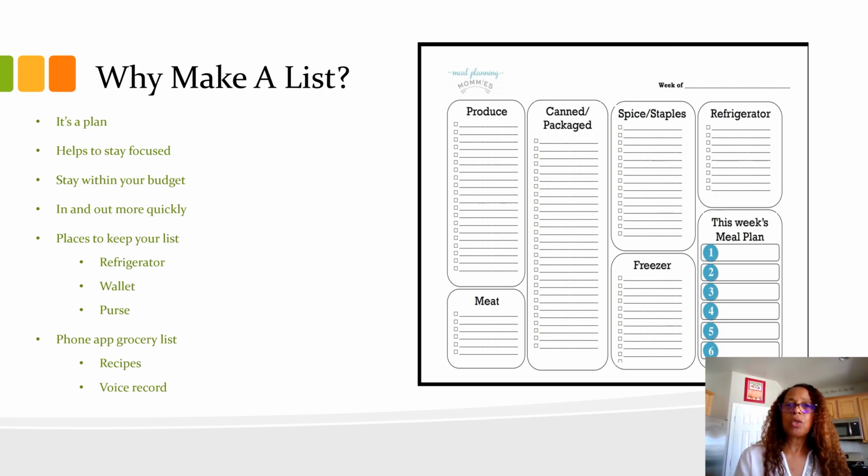And if you don't want to do any one of those things, another thing you can do is once you've created your grocery list and you've created your recipes, you can take pictures of that. So if you don't want to write something else down or go into another app, we usually have our phones with us. So you can take your phone, take a picture, and now you can have your list as well as your recipes right there on your phone to take with you to make sure you stay focused, on budget, and in and out of the store as quickly as possible.